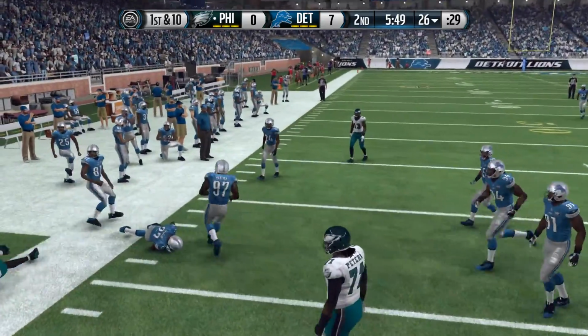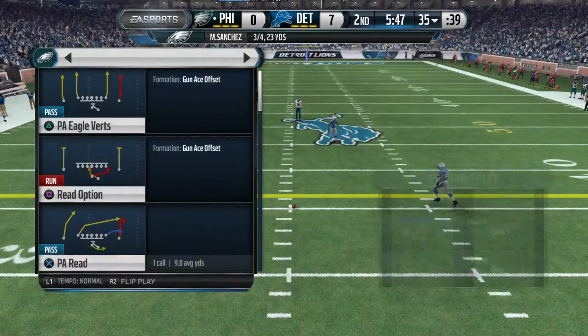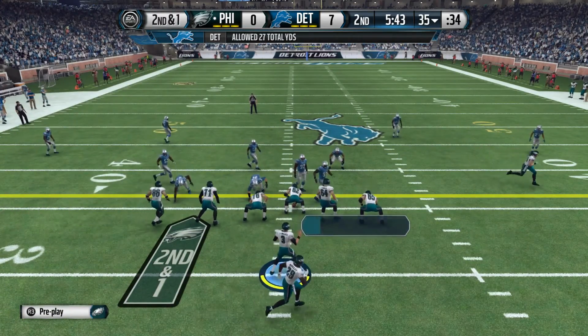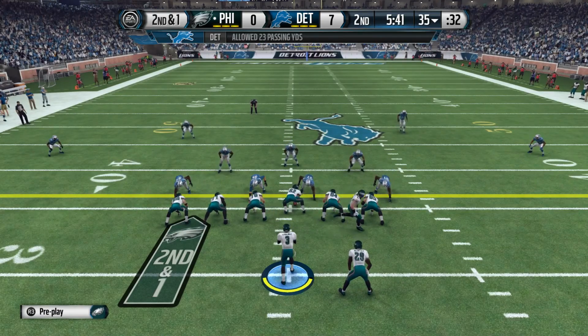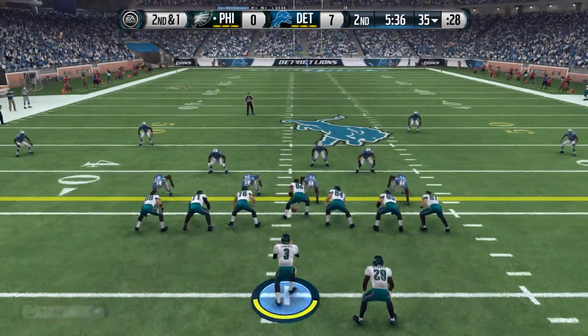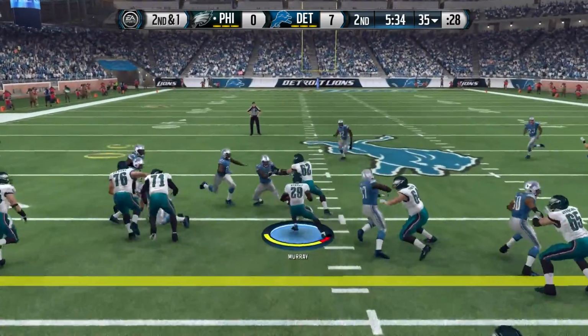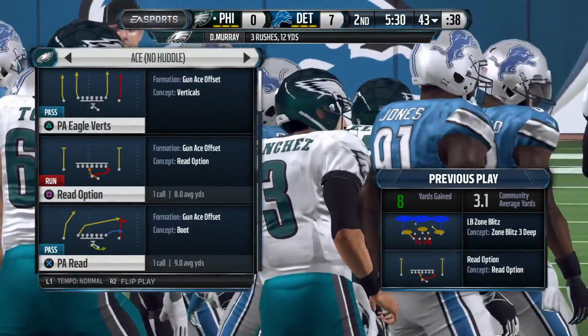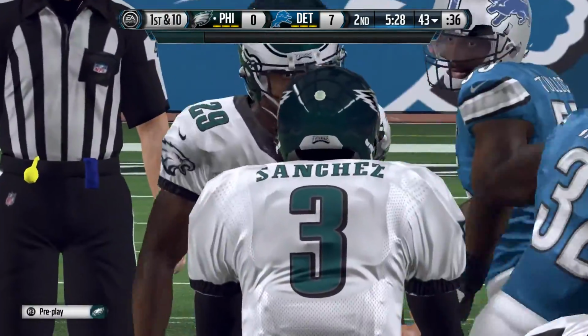Selleck's going to pull in the bullet pass. That's his first reception today. They bring in the extra tight end. The Eagles will take the snap from the 35. Reed's the one who brings them to the ground. They're able to move the chains after that last run.